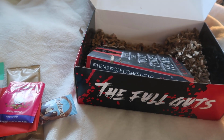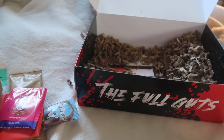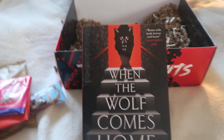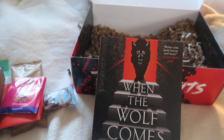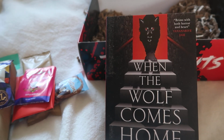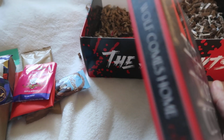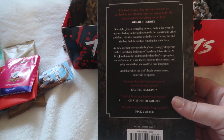Yeah, how interesting. Okay, the next book, I can see a wolf on the front, so I'm probably going to like it. When the Wolf Comes Home by Nat Cassidy. So yeah, I like the look of this book too, brimming with both horror and heart. So let's have a look and see what the synopsis says on this one.